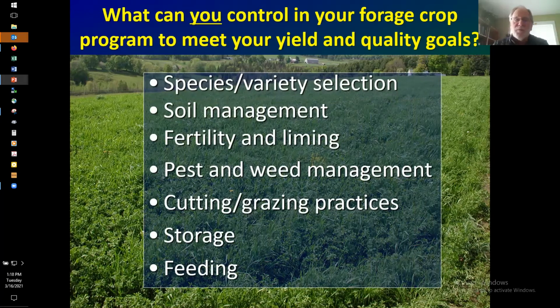Certainly when I think about the list of production practices, factors that we deal with to grow our crops, but also to harvest and manage them, all of these can certainly play a role in quality.